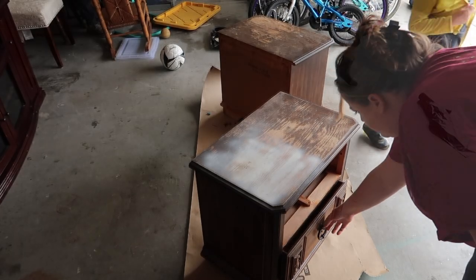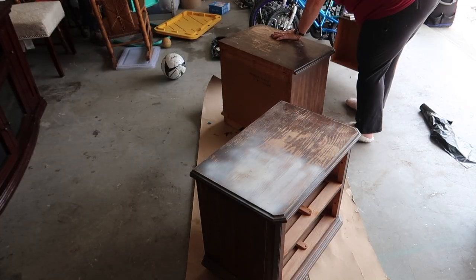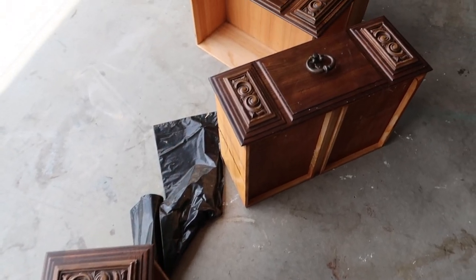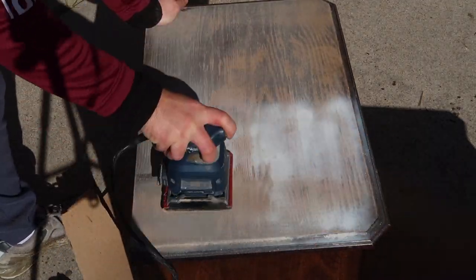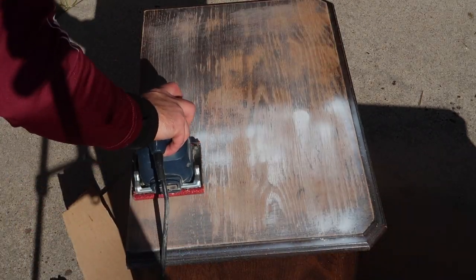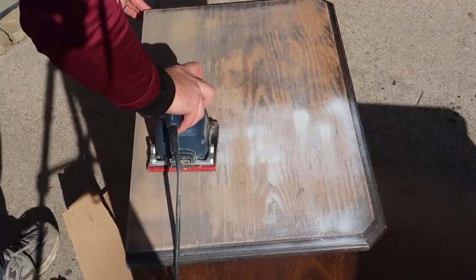I called in reinforcements, my husband, and he was actually critical to this project because I probably would have sanded down that top again, Kilzed it again, and painted the whole thing white, which wasn't my original plan for these. When I saw these on Facebook Marketplace, I thought, I'm going to stain the top of that and paint the base like a white color. That was my vision for these.